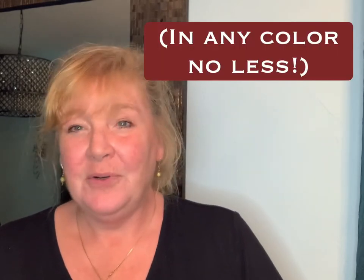In a few years, if you feel like you want to clean that ceiling, it can be painted over. It can be sanded lightly, okay? And it can be recoated. So there's a couple different ways to deal with it.